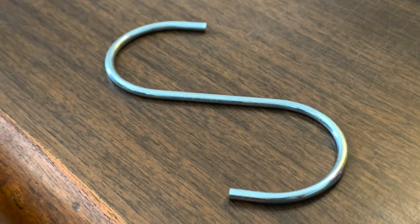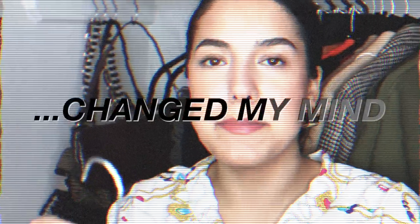I have these extremely cool hooks. These are called S hooks. They're very basic. They're not actually that cool, but they work very well. I think I found out about these because a stylist or someone in the fashion world recommended hanging your jeans by the belt loops on these. I don't recommend that, because I think my jeans would probably tear over time.